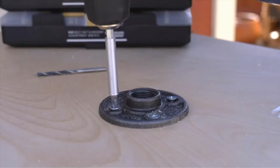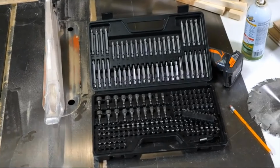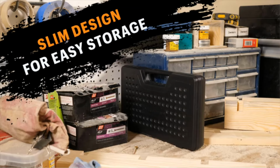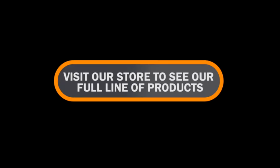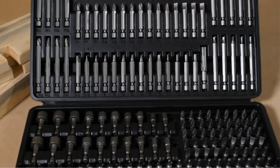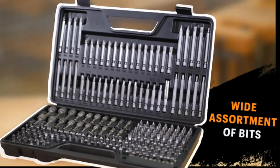wearing out quickly. One of the standout features of this set is its inclusion of hard-to-find security bits, making it an invaluable resource for tackling specialized tasks that require unique bit shapes and sizes. This extensive 218-piece collection covers various bit types and sizes, ensuring that users have the right tool for virtually any job. The high-grade carbon steel not only enhances the strength of the bits, but also provides resistance to corrosion, which is crucial for maintaining the integrity of the tools over time.